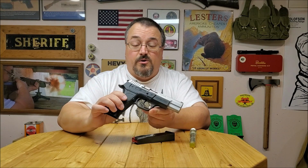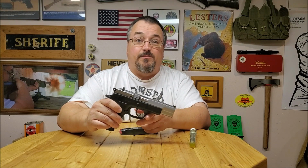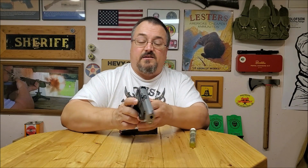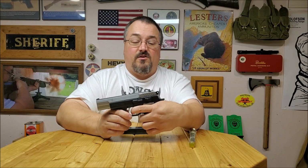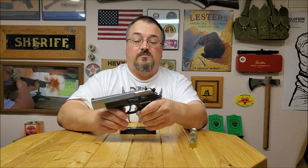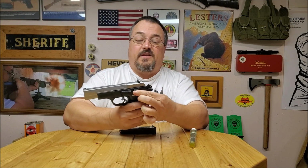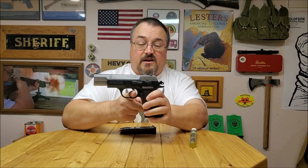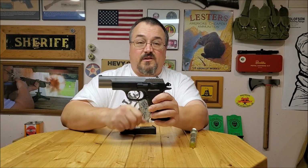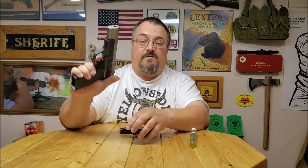Something unique to this version of CZ, or CZ inspired pistol, is that you can put it on safe while the hammer's down, or you can cock it and lock it and carry it with one in the chamber with the safety on. Again, the hammer will not drop with that safety on. Fairly easy to swipe with your thumb.